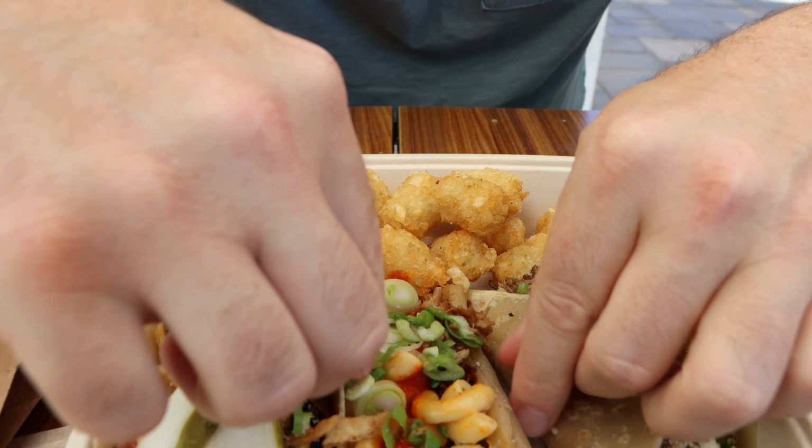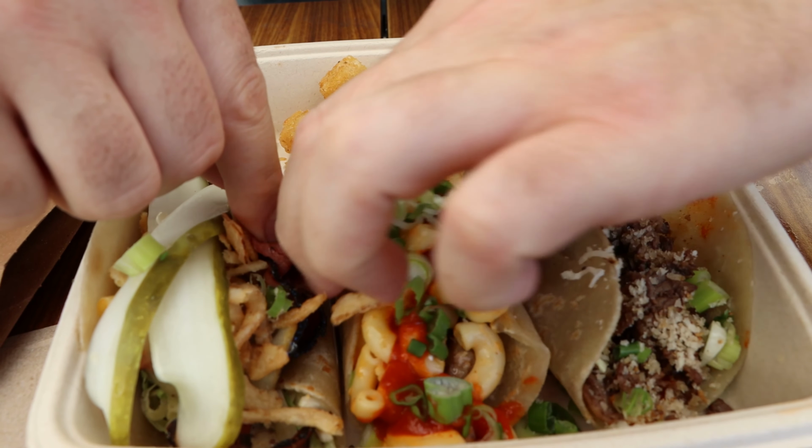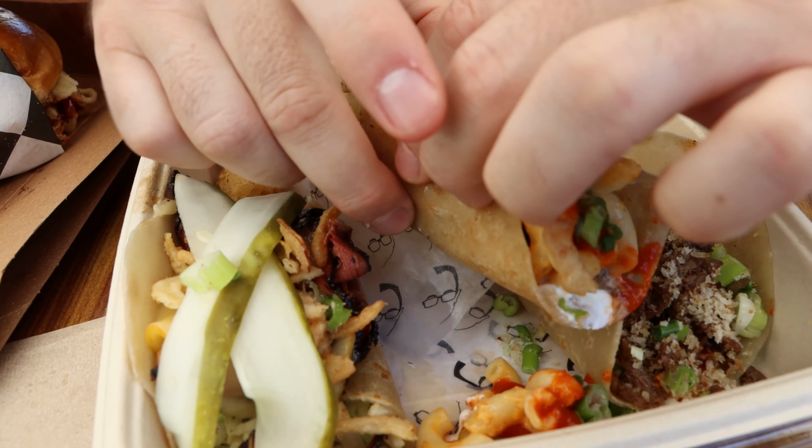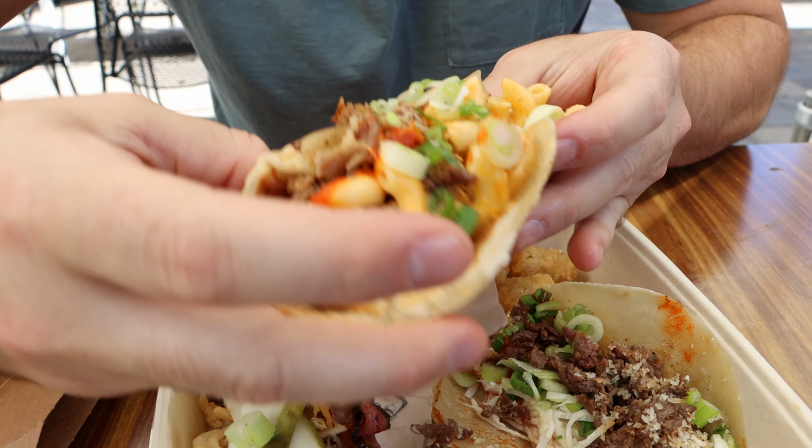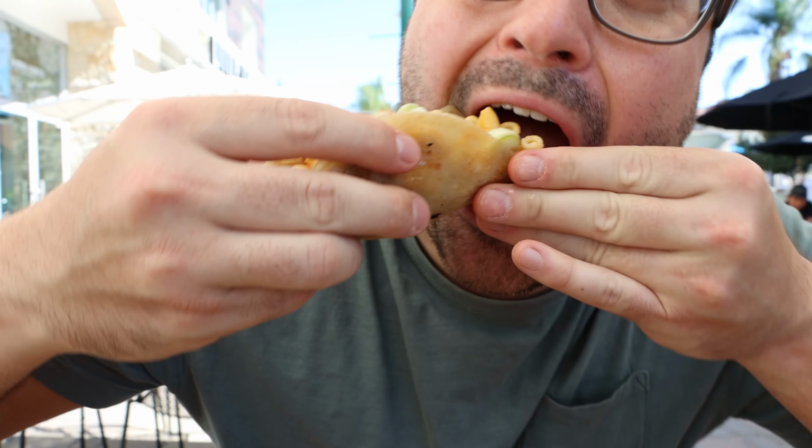We also, and this is gonna be Madalyn's favorite taco, I can just tell you that right now, is a pork and mac and cheese taco. Look at that. That looks absolutely incredible. I'm gonna steal a bite real quick. Oh my God. Madalyn, I feel bad that I didn't let Madalyn take the first bite there. No, you don't. No, I don't.